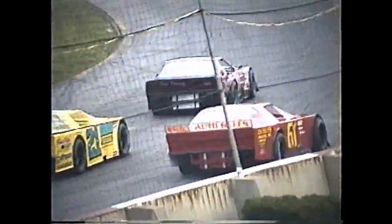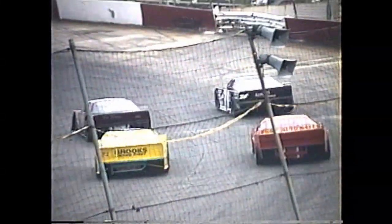The inversion draw was a 14. So that means that Mike Ward will start his quest for his first feature win of the season in the 14th starting position. And the 14th fastest qualifier will start on the pole.